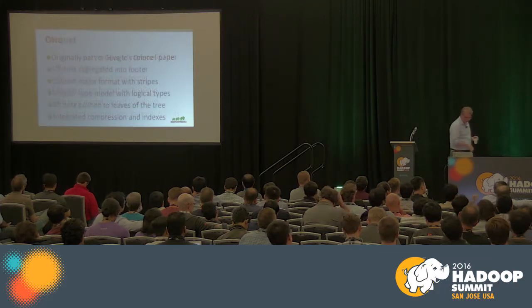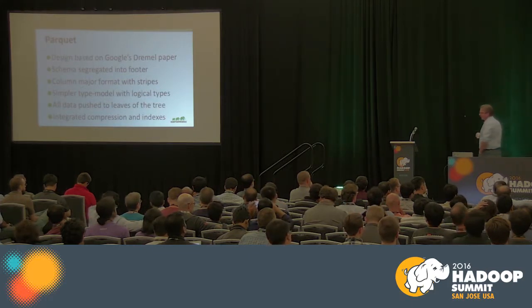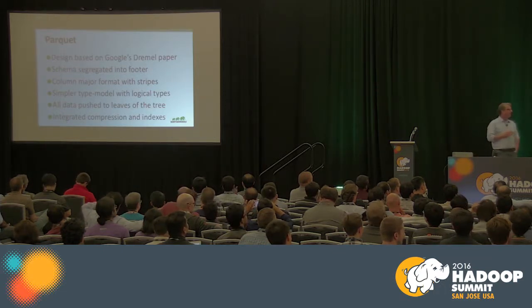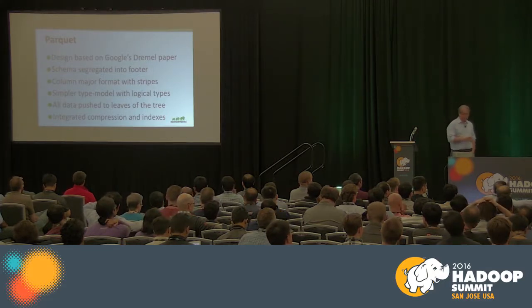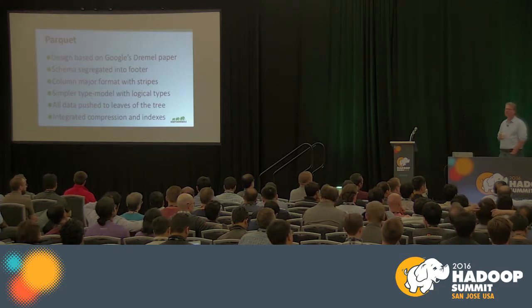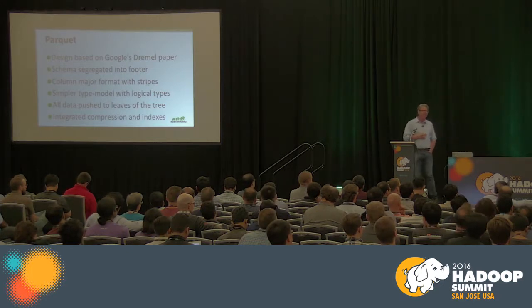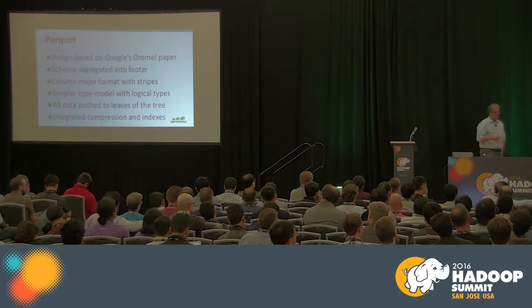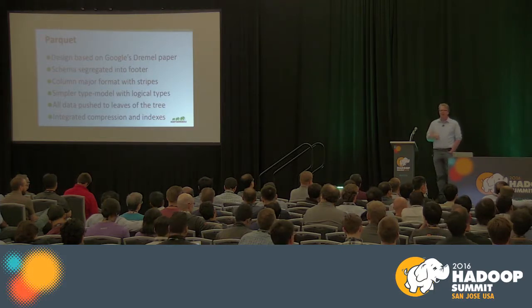All right, while we were busily designing ORC, Twitter and Cloudera did Parquet. Parquet was originally designed for Impala and for Pig, amusingly enough. They also have a lot of the same characteristics as ORC, but they have a simpler type model, which has some good sides and some bad sides. It means that their reader and writer has fewer types that they have to worry about. But on the downside, that means that they can't have as detailed encoding.